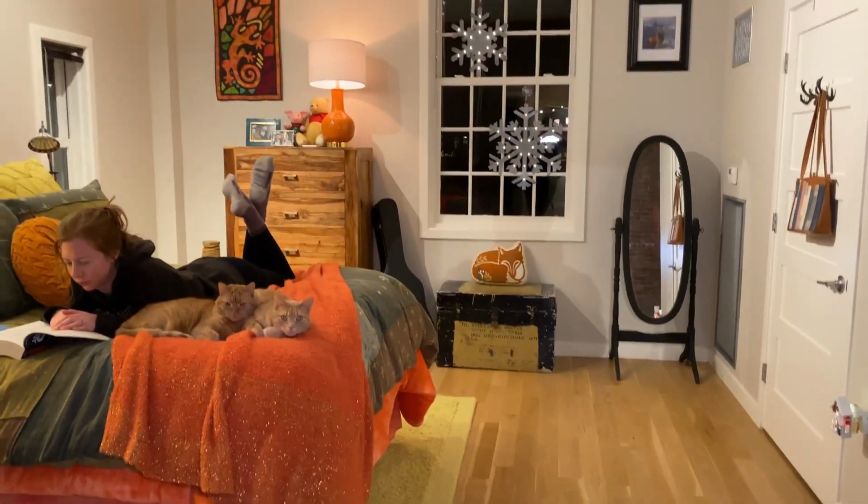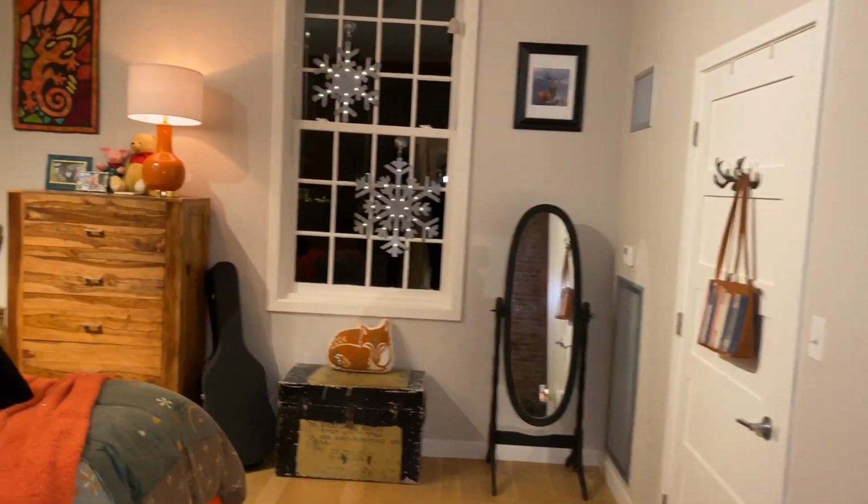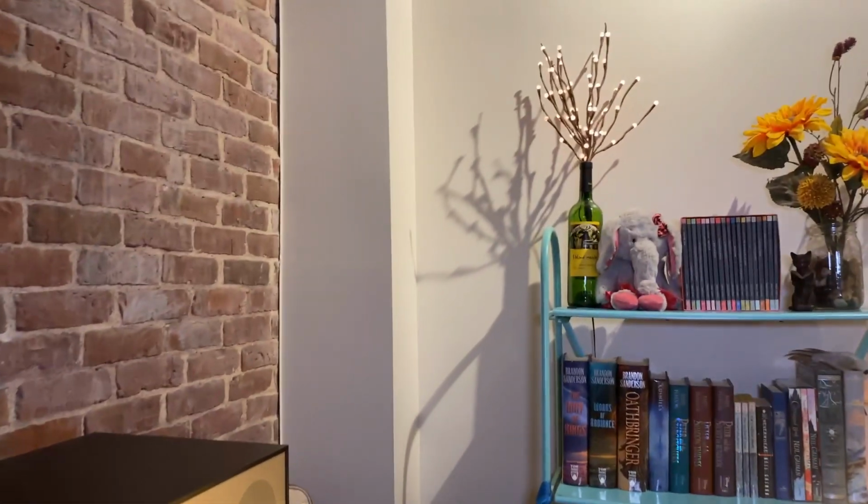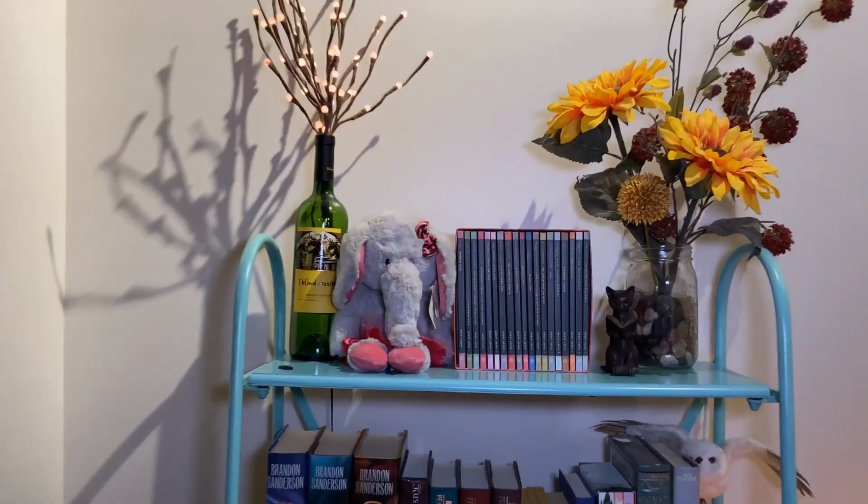Oh, look at that. We have two little cute kitties and a very cute lady, my wife, Nikki. A little look around the bedroom. It's a very special place. Nikki, I believe, is reading The Expanse. I forget what book she is on.